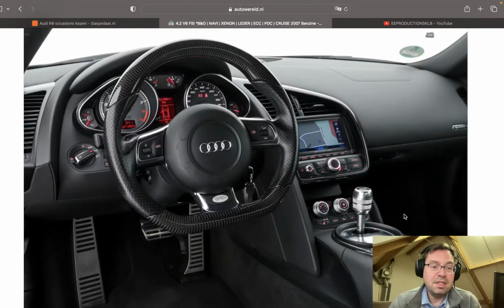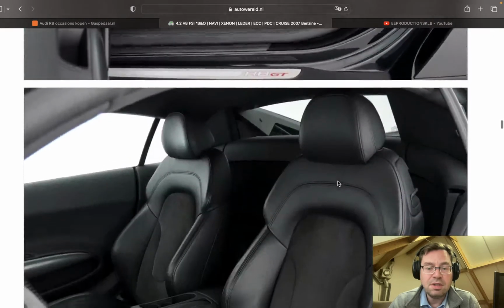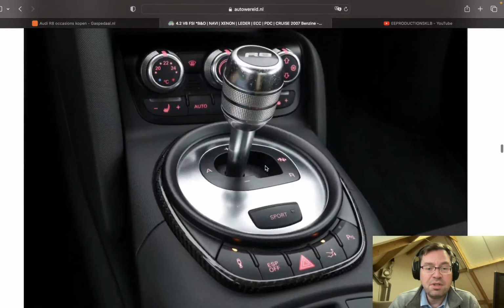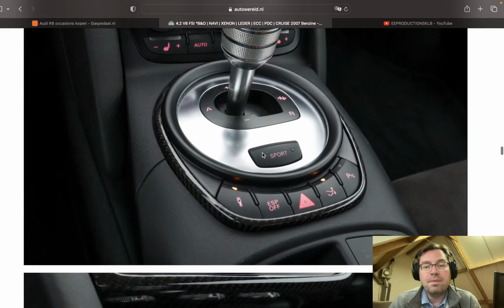Look at this. What was going on here? But this looks brand new, or this is refurbished. Yeah, you see, but for 100,000 kilometers, it looks, yeah, I don't know. R8 GT, is this a special version? This is an automatic, which can be, hey, for 100,000 kilometers, this doesn't make any sense. It just doesn't.